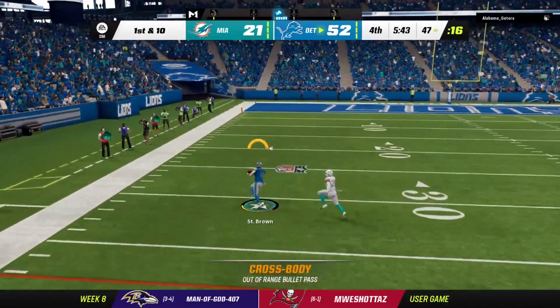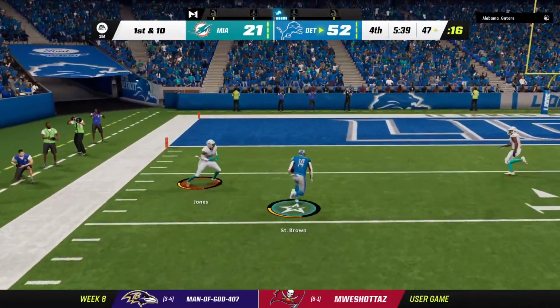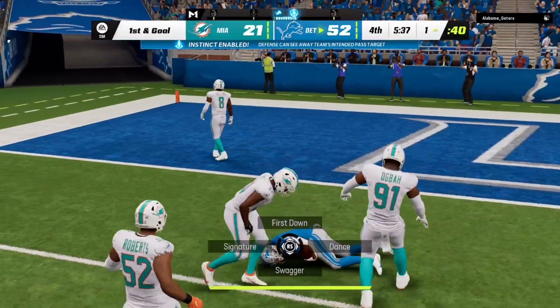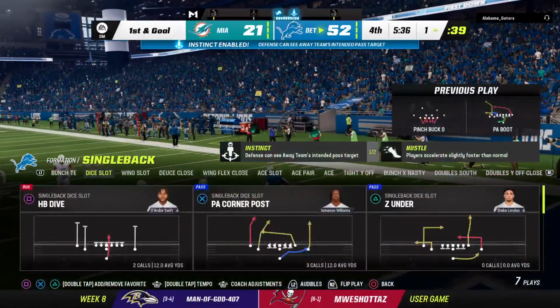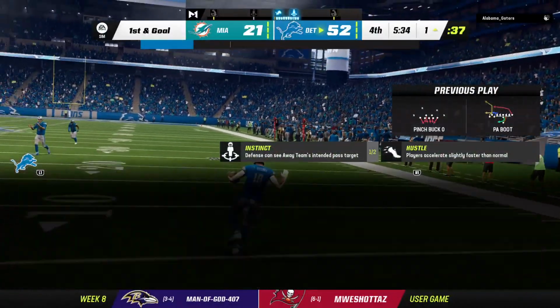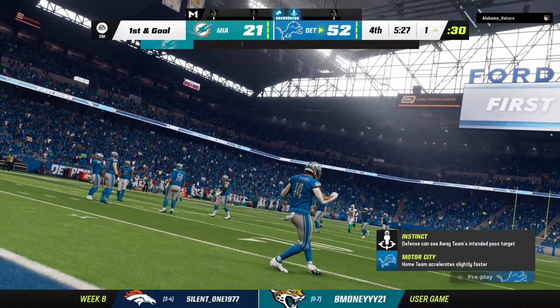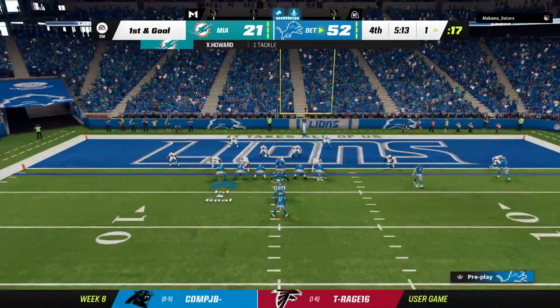Goff. That'll be caught. It's St. Brown. A big play there for Detroit. 46 yards. There's no doubt in my mind that not many guys in this league have had the impact that he's had here in the first half of the season. He's been a big play guy from the word go and continues to be one with another one right there.